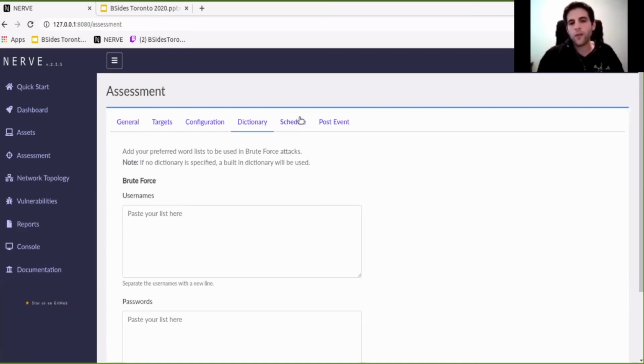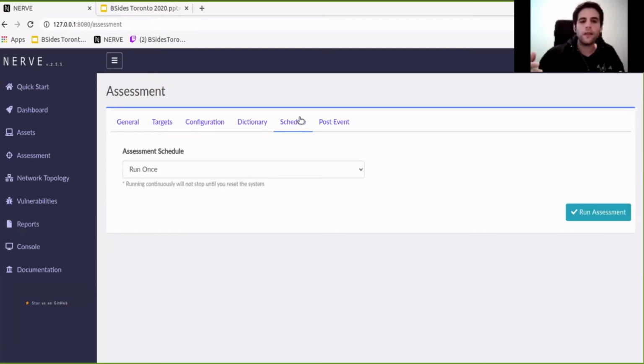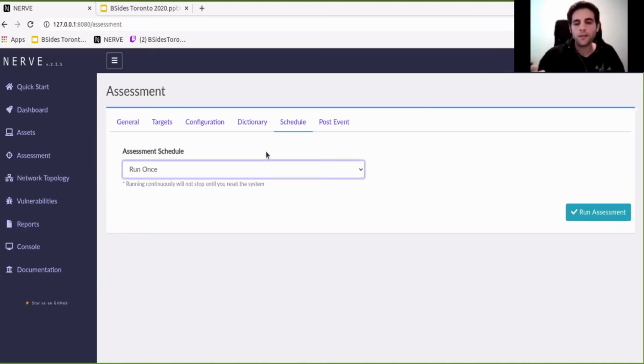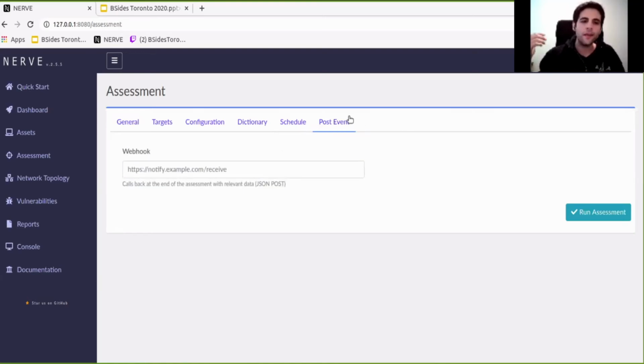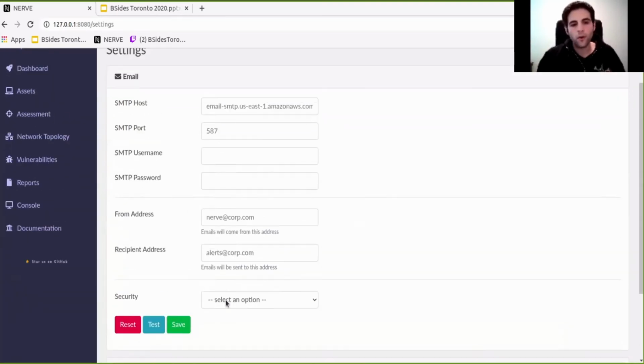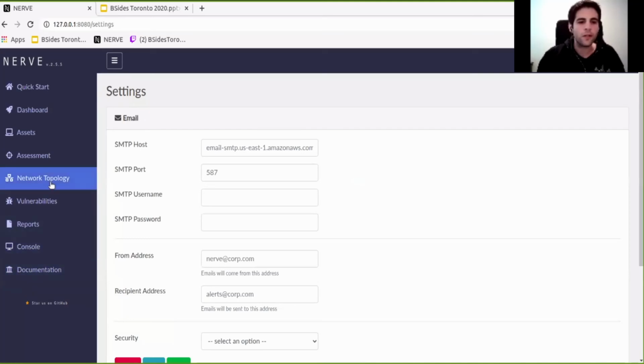On the schedule tab, you can actually define the schedule. How many times is it going to run? Is it just going to run once or run continuously? I recommend to run it on a continuous basis. And you can define a webhook that will ultimately send a JSON payload to an endpoint of your choice. And then you will be able to act on that information, or you can just simply use the API. You could set up email settings so that we can notify you via email when something is found, or a Slack webhook, whichever way you choose is good enough.